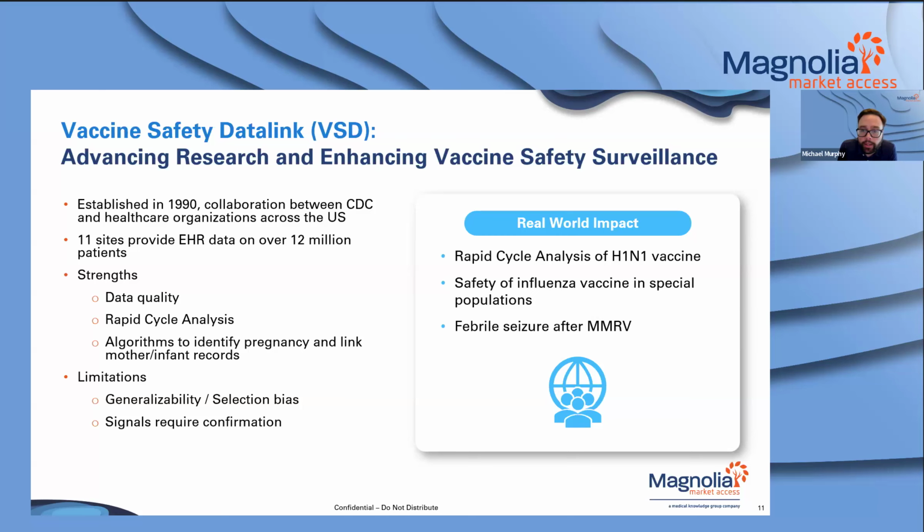VSD researchers have also done innovative work to develop and validate algorithms to define pregnancy in electronic health records, and to link mom-baby records to look for long-term outcomes of vaccines received by pregnant women. One drawback of the VSD, though, is that all of their data come from managed care organizations, so it's possible that these patients may differ from the general population in terms of things like socioeconomic status, health behaviors, or access to healthcare, which could result in selection bias or limit the generalizability to non-MCO populations.